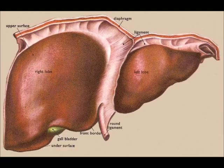Remember that. The liver secretes bile, which aids in the digestion of fats by surrounding the lipid molecules and pulling them apart into smaller pieces. The greater surface area this creates makes it easier for the lipids to be broken down. This process is called emulsification.